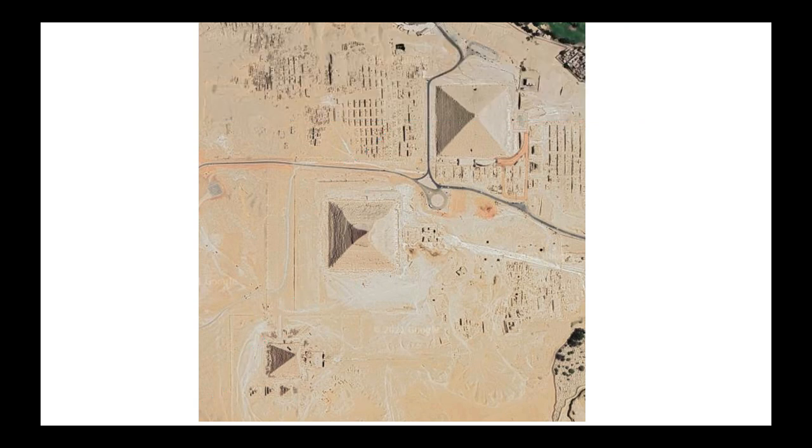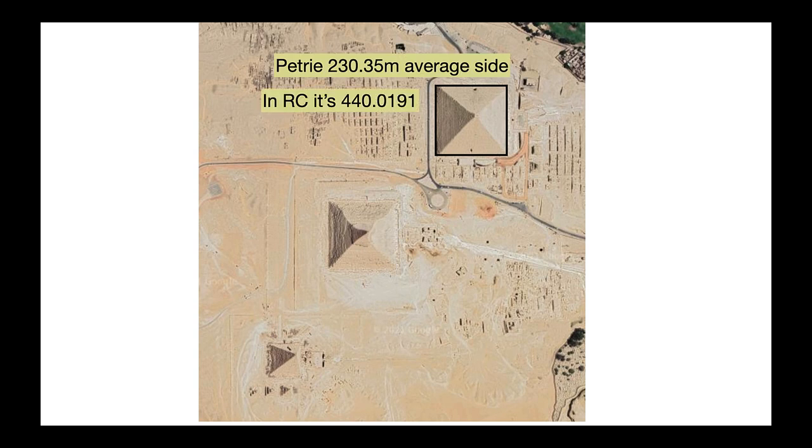So you can see the layout in Giza here. Petri says it's 230 meters average side of the Great Pyramid. So in royal cubits, that's 440 and small change. It's often given as 440 royal cubits, the sides of the Great Pyramid.